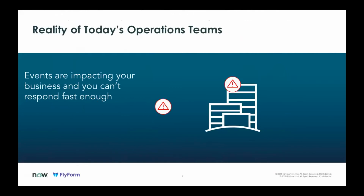Because in reality, operations get lots of events coming in. Some of those events are just noise. Some of those are important, but how do you actually prioritize if you don't really understand the different perspectives coming from different tools and the way that particular CIs, servers, databases, etc. interact with the business services, which are ultimately what you're trying to support?